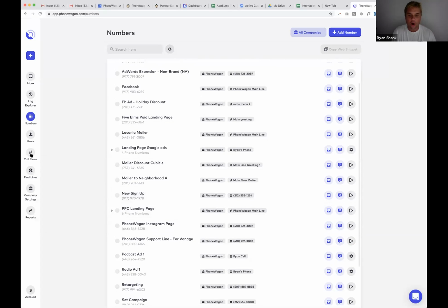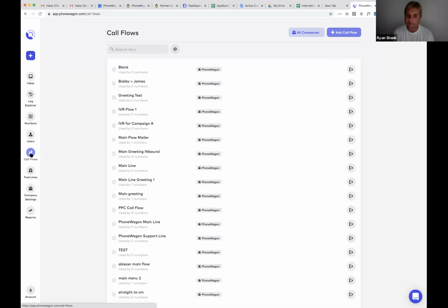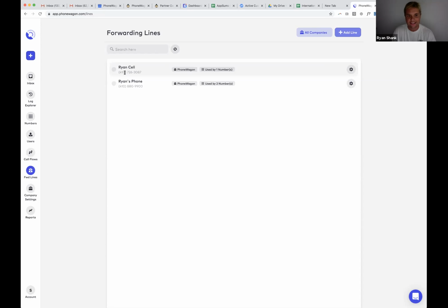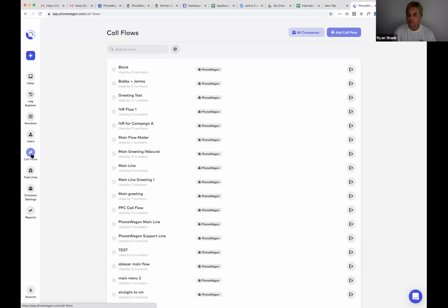Let me take you to call flows, because this is where I think it's super powerful. So you saw that I just created Ryan's line. That would actually be a forwarding line, Ryan's cell right there, okay? But we also have beautiful drag and drop call flows. You can create IVRs, you can create trees, extensions, sequential, round robin. Let's go ahead and add a call flow, okay?